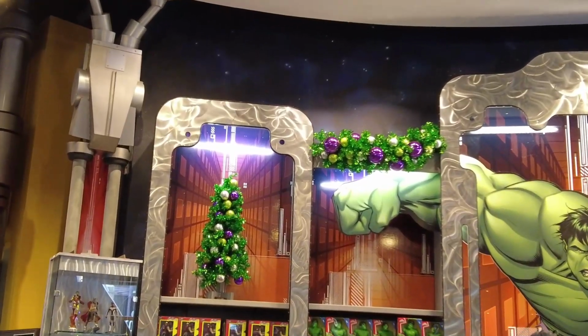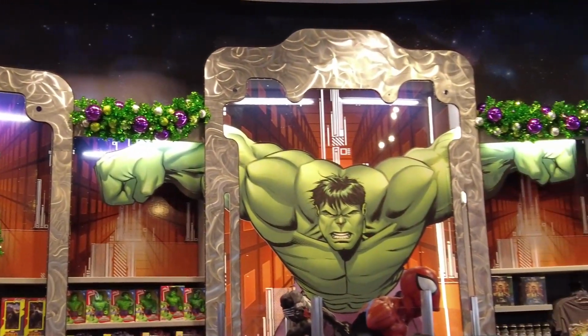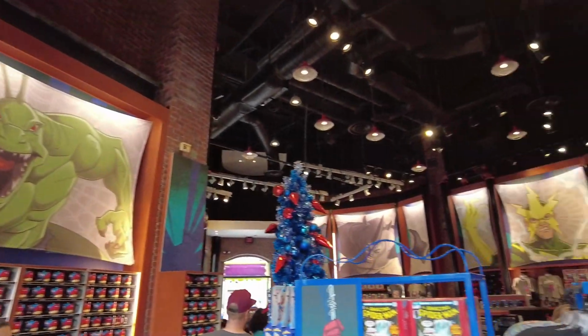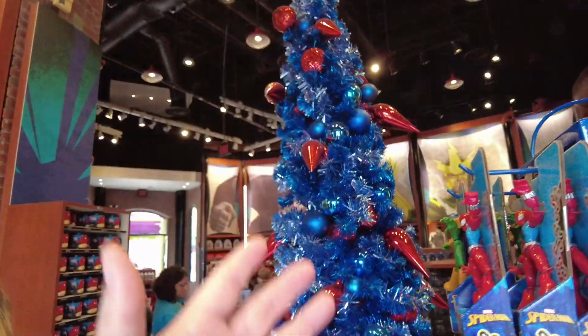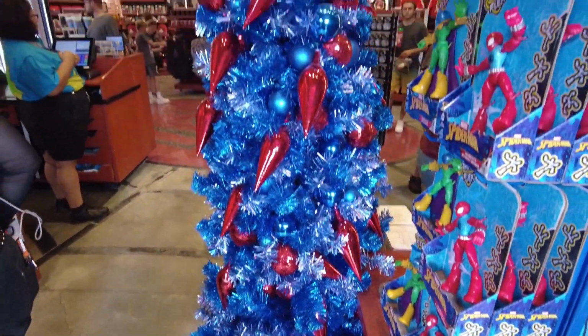I feel dumb because when I walked in, I was like, oh, green and purple, that's Green Goblin. And no, I'm just a dummy. It's for the Hulk. We went into the 5 and Dime or 5 and 10. I don't remember which one it is. It's the Spider-Man store. And, of course, Spider-Man colored tree. It's very vibrant blue.